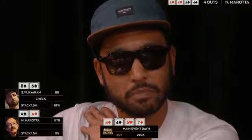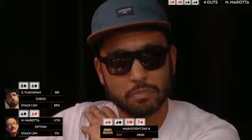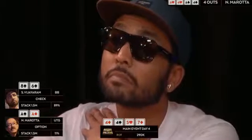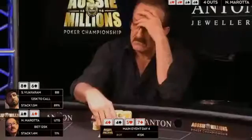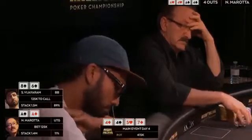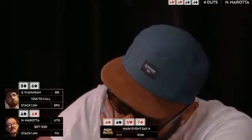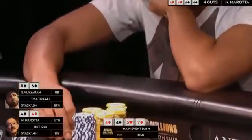Marotta went from being in a dominant position to being the huge underdog in this spot. Only 11% to win. He has to find an ace or a 4 now to make the best hand. Vajiram is... look at this acting. Like he doesn't like it, but he has turned gin here. And Marotta is in some amount of trouble. Will he be able to at least minimize the losses here?